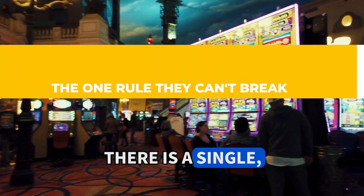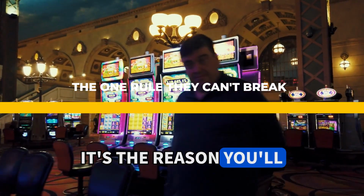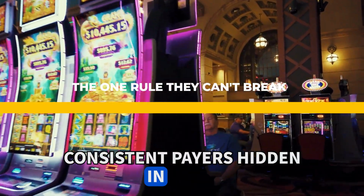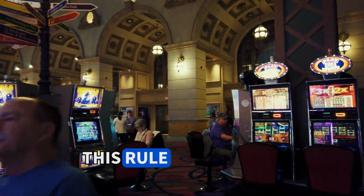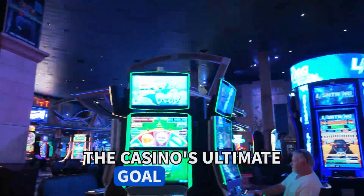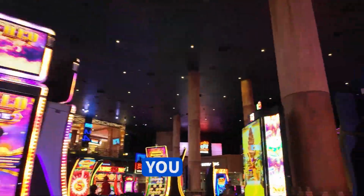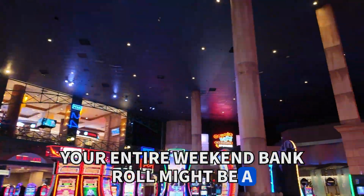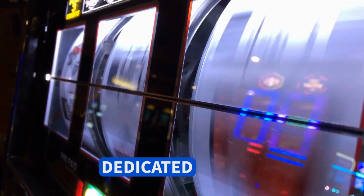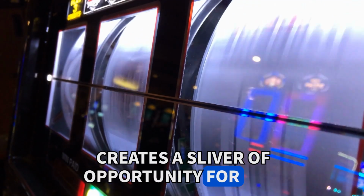There is a single, unbreakable rule that forces the casino's hand. It's the reason you'll find the truly consistent payers hidden in plain sight. This rule transcends individual sessions and immediate profit. The casino's ultimate goal is player retention. They are playing a much longer game than you are. Your entire weekend bankroll might be a rounding error compared to the lifetime value they assign to a dedicated player. This long-term perspective is what creates a sliver of opportunity for you.